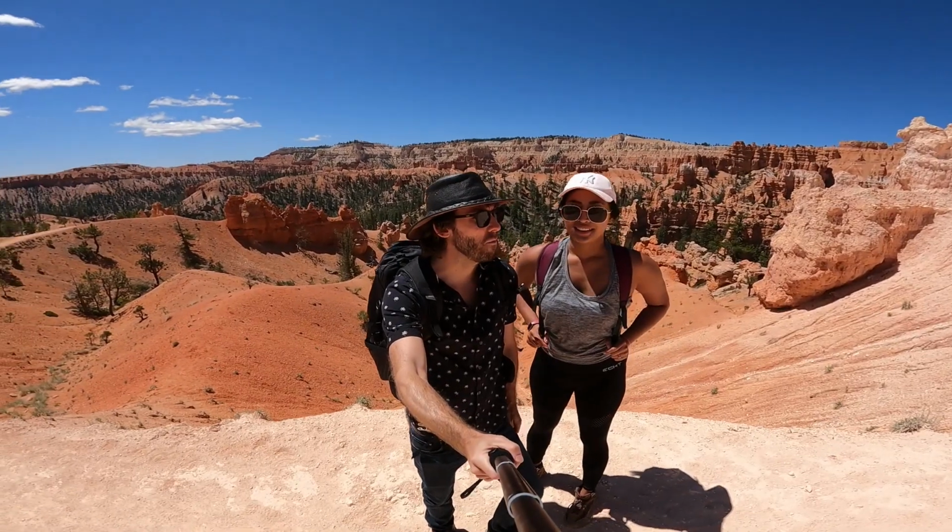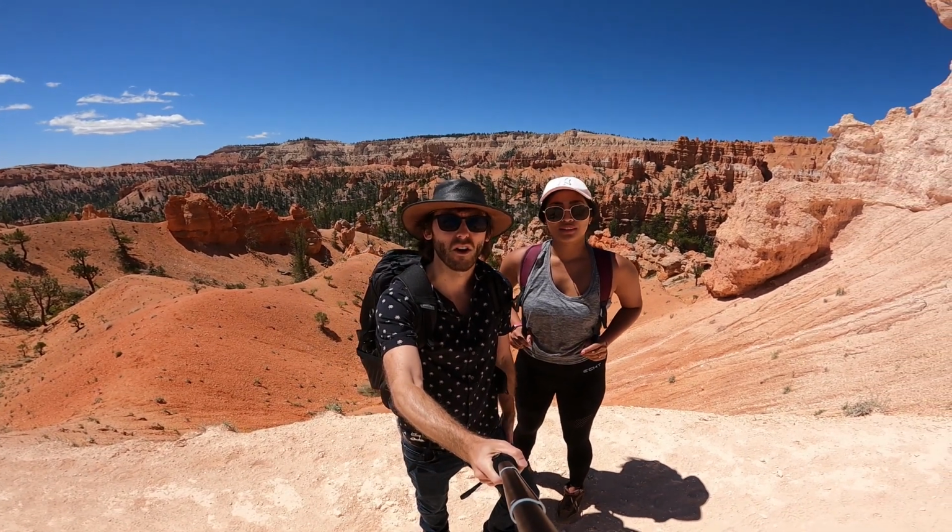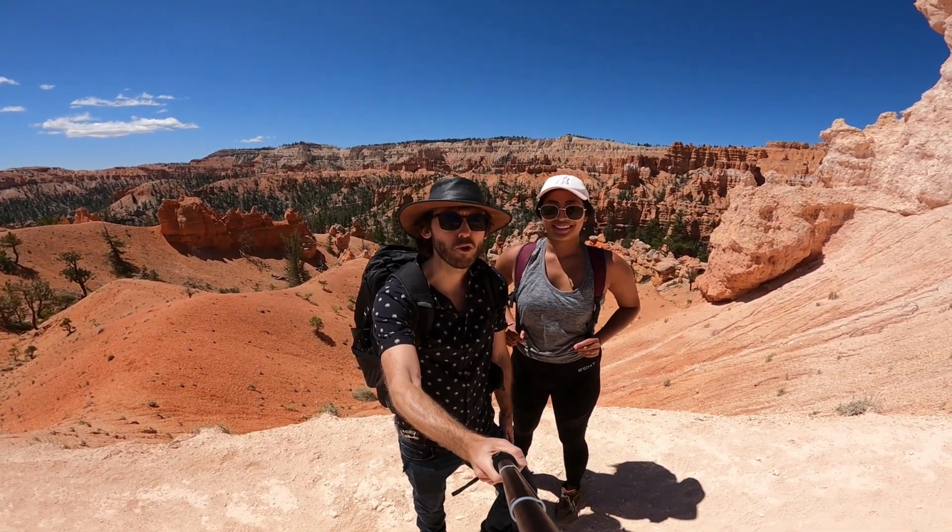This is Bryce Canyon, and we're going to do the Queen's Garden Loop and then the Navajo Trail. It's the most popular, so it's going to be cool. We're going to see some hoodoos.